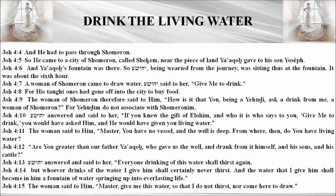The woman said to him, "Master, you have no vessel, and the well is deep. From where then do you have this living water? Are you greater than our father Jacob, who gave us the well, and drank from it himself, and his sons, and his cattle?" Yeshua answered and said to her, "Everyone drinking of this water shall thirst again.